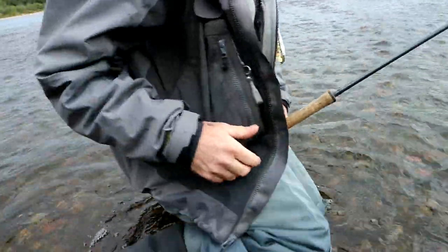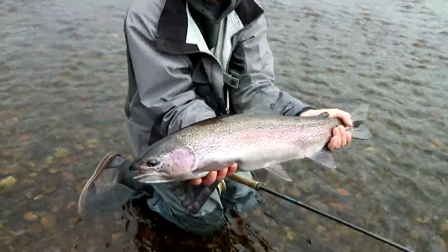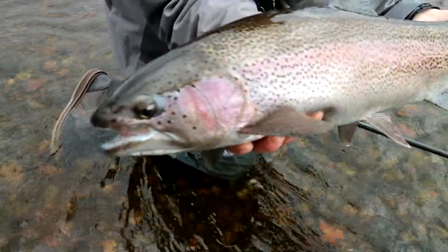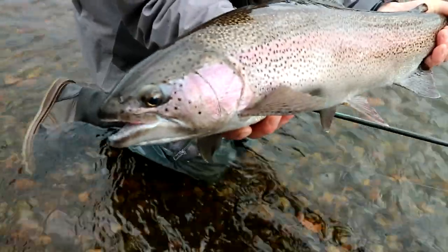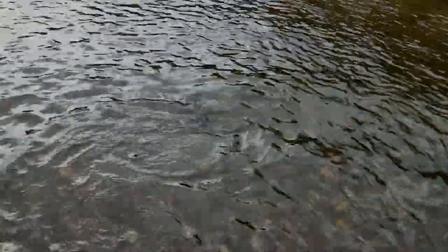How's that feel? Wow, that's an incredible fish. What a fish. There he goes. There he's got some wiggle back in him.